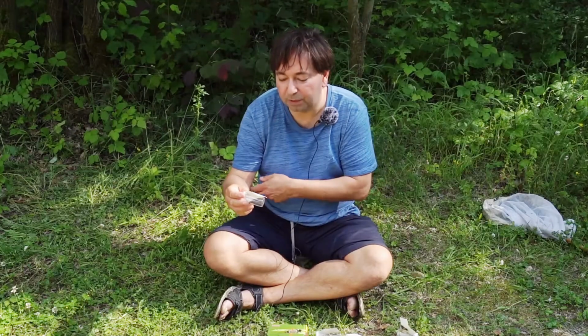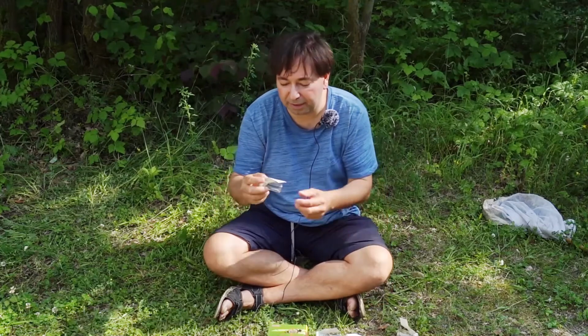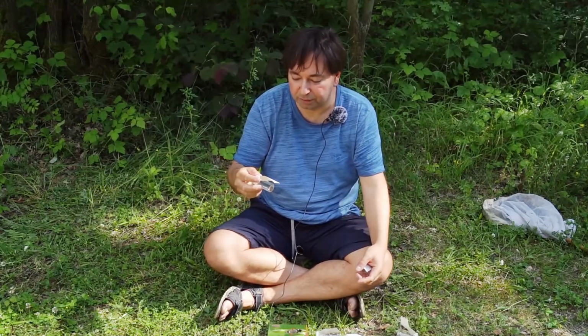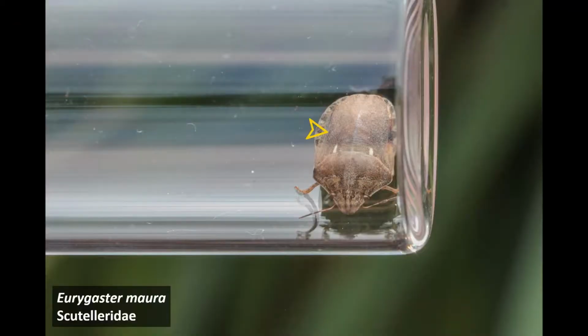Okay, and then there's one group within Pentatomidae, it's called Scutelleridae. They also look like the Pentatomidae, but the scutellum is really, really large, covering actually most of the body. And we found one species, it's called Eurygaster maura. So it's really large and brown. It's also a phytophagous species, and also, yeah, difficult to confuse with any other one.